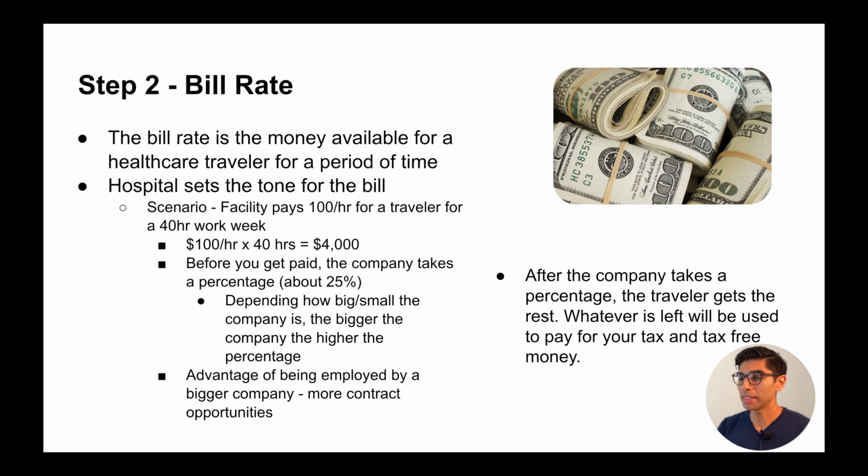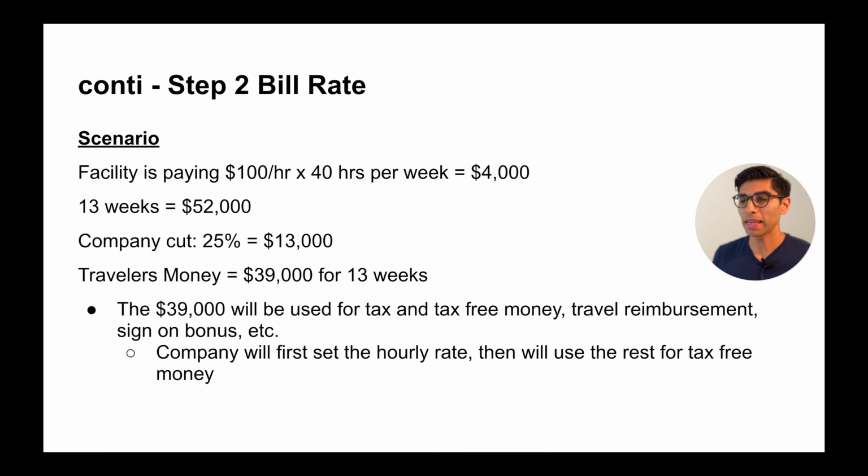So after the company takes a percentage, the traveler gets the rest. Whatever is left can be used for your taxed and tax-free money, and we'll be talking about that shortly. If you multiply that $4,000 that we talked about earlier by 13 weeks, you get a whopping $52,000 for that entire contract. Now remember, after the company gets their cut, you're left with $39,000 for those 13 weeks. Now the $39,000 will be used for tax and tax-free money, and it can also be used for travel reimbursement, sign-on bonuses, etc.